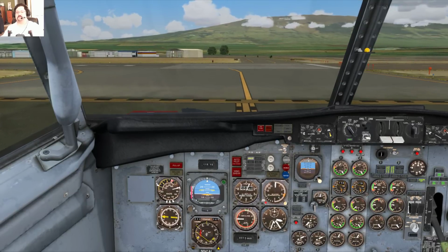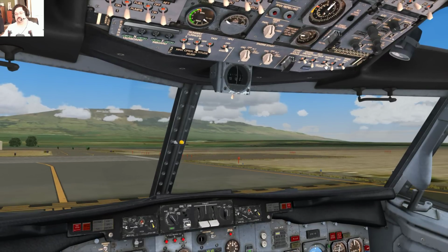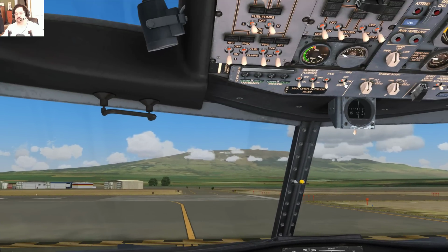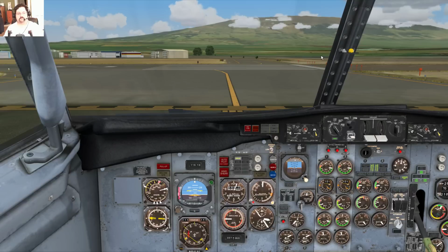That was a long taxi. November 909 Alpha Tango. Lights on. With the option, stop and go unavailable. And we're ready. No, Tango. We'll do a go around then. Not go around, touch and go.